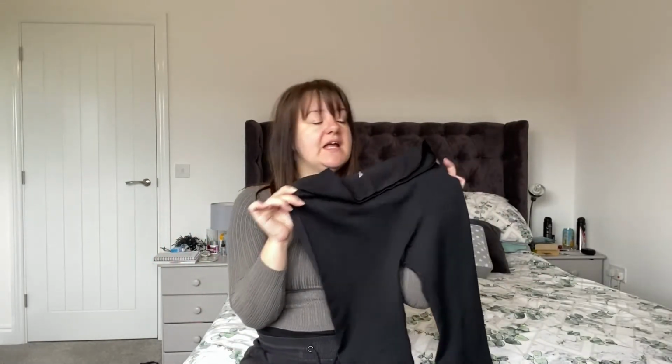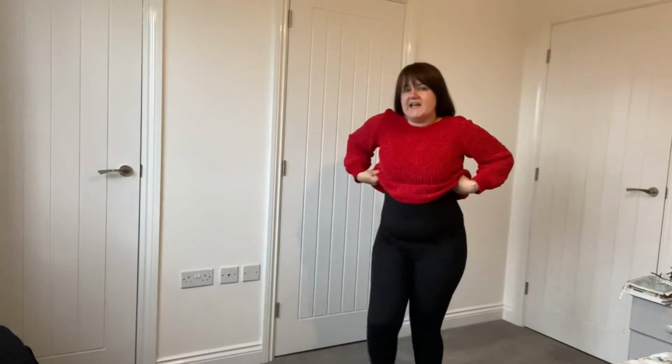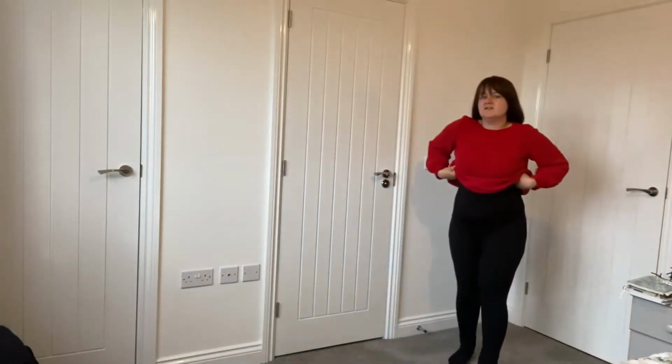I love these. And I can wear these casual with like a little top in that. Love them, great. I will show you them all. These are the gym leggings. Let's come back.